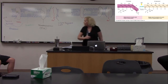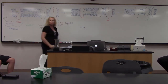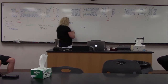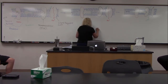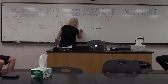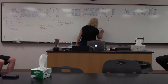Okay? So you have something like this. 11-cis-retinol. It's got this little bent shape to it. And if light strikes this, retinol will then become straight shape. Now it doesn't stay purple, it actually goes clear. So we go from 11-cis-retinol to all-trans-retinol.